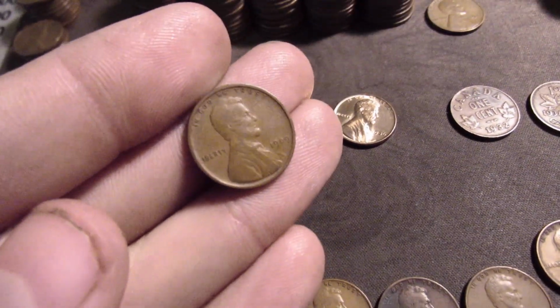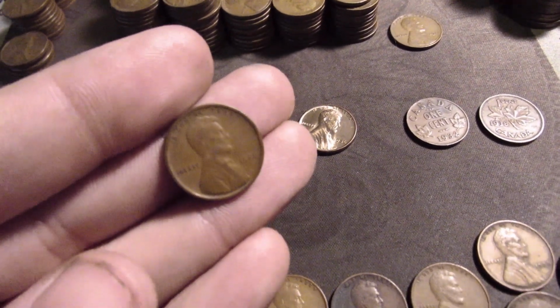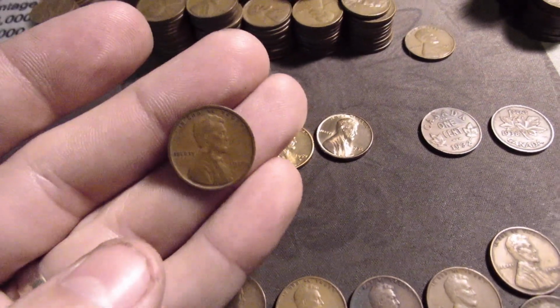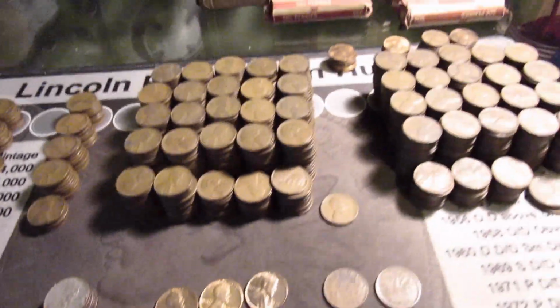A 1909. I already checked. There's no mint mark or VDB, unfortunately, but that's pretty cool. First year Lincoln cent, first year Lincoln cent. That's cool. Let's get into the next roll.